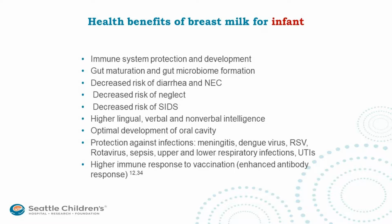And recently we've been noticing that breastfeeding is associated with a higher immune response to vaccinations. Babies don't have a fully developed immune system for the first 3 to 6 months. So it's crucial for them to get the immunity. And they get the immunity or antibodies through consuming their mother's milk.